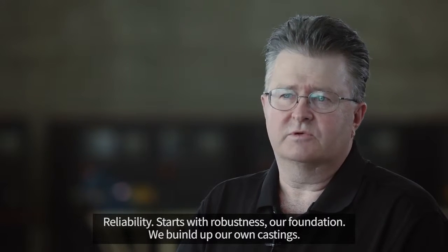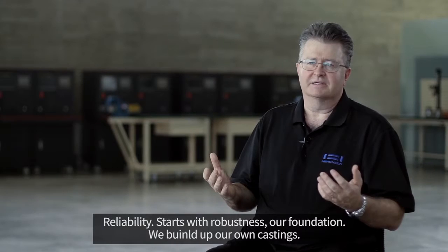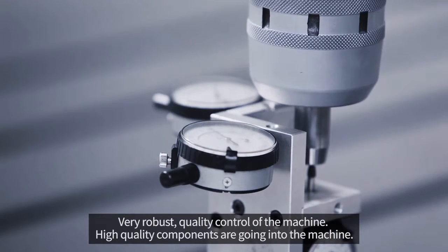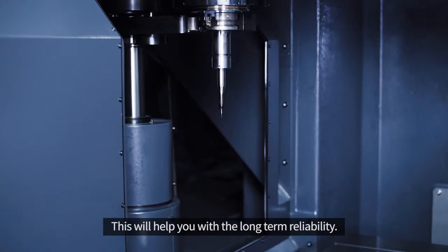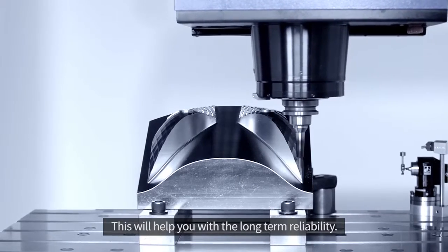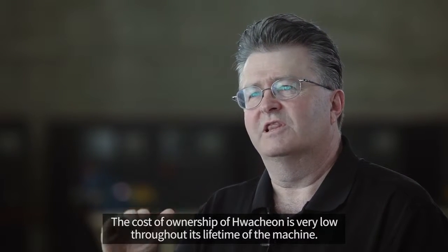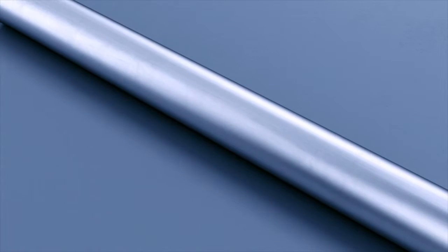Reliability starts with our robustness, our foundation. We build all of our own castings. Very robust, quality control of the machine. High quality components going into the machine. This will help you with long-term reliability. The cost of ownership of a Hwacheon is very low throughout the lifetime of the machine.